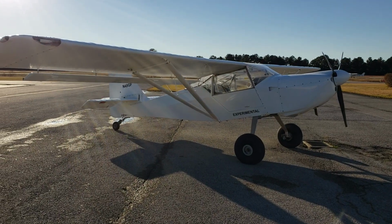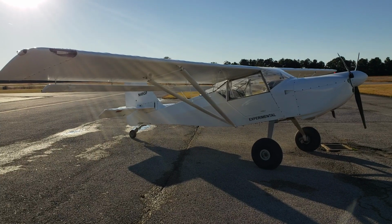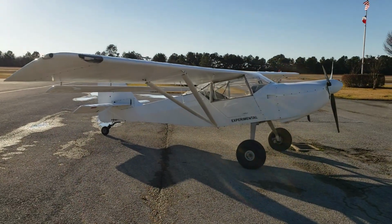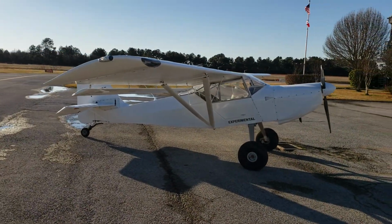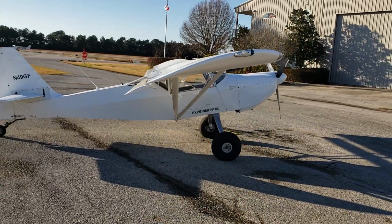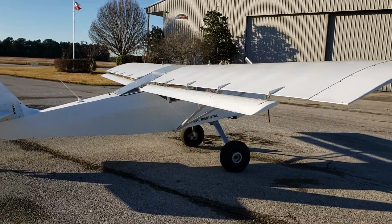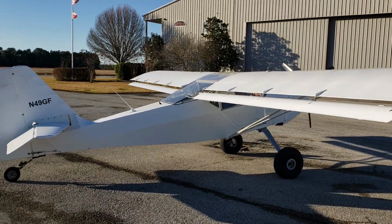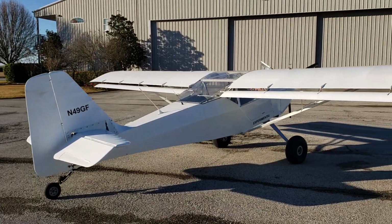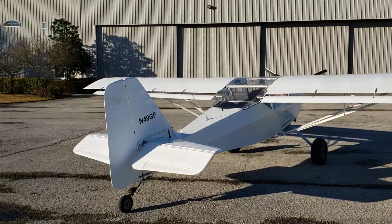Okay, let's take a look at November 49 Golf Foxtrot. It is a 2007 Kitfox Series 7. It was originally a Sky Star, which has now become the Kitfox. So it's a Kitfox Series 7. You can change it from nose wheel to tail wheel. It started out as a nose wheel.